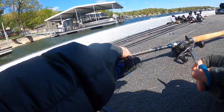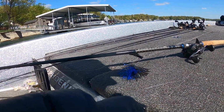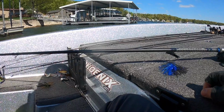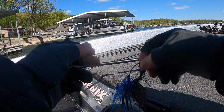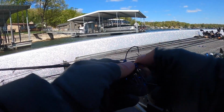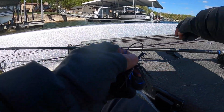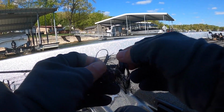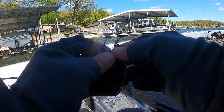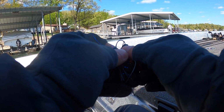Everybody and their brothers are fishing shallow, pounding the crap out of these docks. There's no sense at this point fishing behind some of those people, doing the same thing, beating it to death over and over. So we're going to try and maybe hit some of these fish that haven't been pressured quite as much, or get some of these fish that did get pressured and maybe they slid out a little bit deeper. So that's what we're going to roll with.